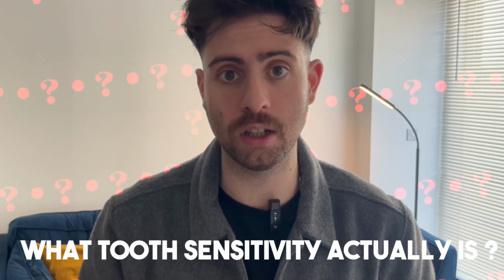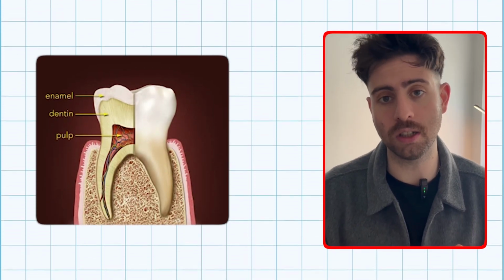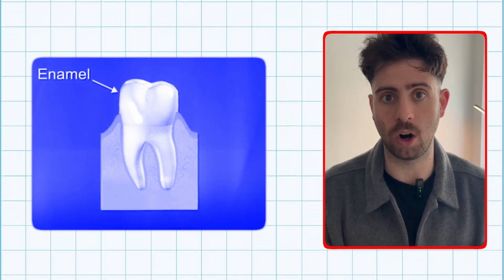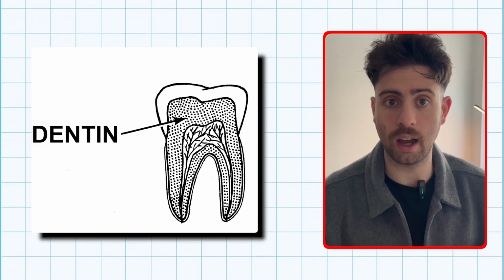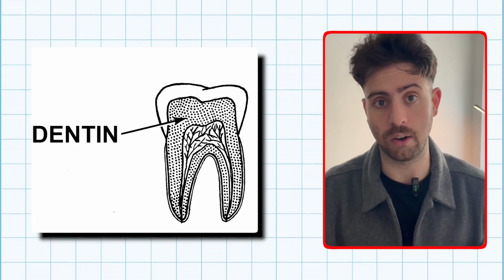But first, we need to understand what tooth sensitivity actually is. Tooth sensitivity happens when the protective layer protecting your teeth, either the enamel or the gums, starts to break down. Imagine your tooth as a shield, and the outer layer, the enamel, is the armor. Underneath that enamel, there's a layer called the dentin, which is softer in nature. And the dentin has tiny channels or tunnels that connect directly to the nerve.